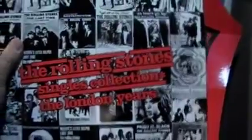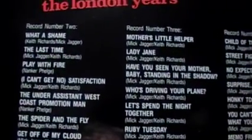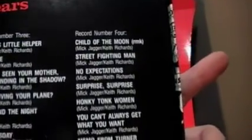This is the rare 4-record set. It's got the same front and back cover, big heavy box, and it lists all the songs that are on each of the 4 LPs. Some of these tracks were B-sides that were never released on vinyl up until the time of this release.